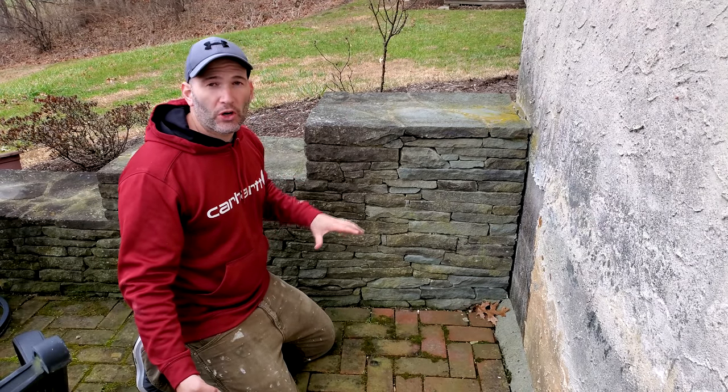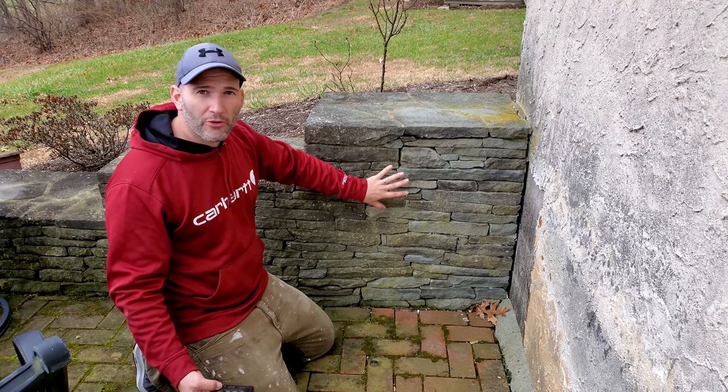So I had laid this stone wall a long time ago, and you can see I laid the stones pretty tight together.